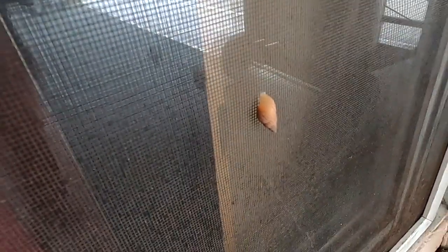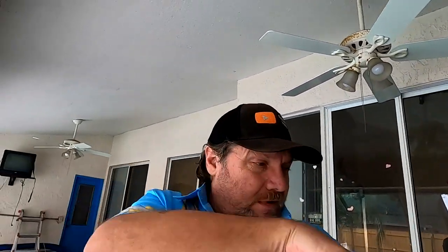Good Friday morning to you guys. I wanted to show you this. Remember those snails that I showed you that were on the front of my house that have been invading this area? Well, today I got one on my back patio, on the storm door that goes into the house. He must have come in from outside all the way around, and he's sitting on my screen right now. Must have taken him forever to get there.